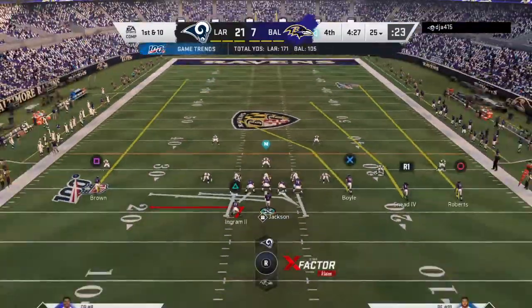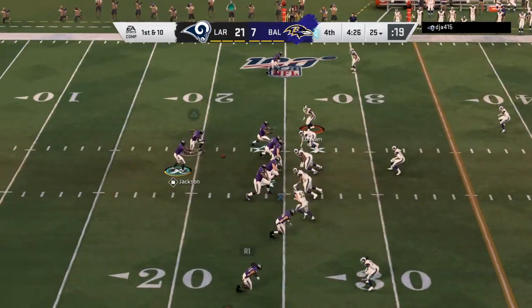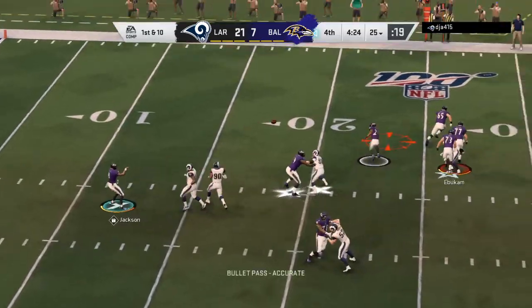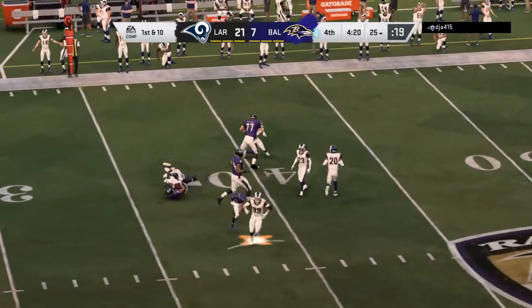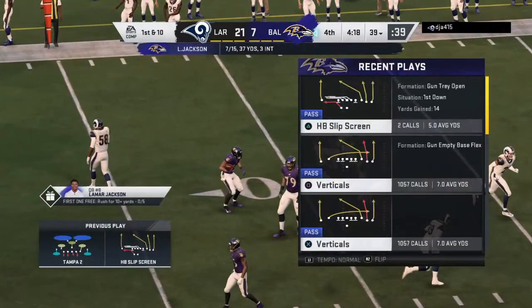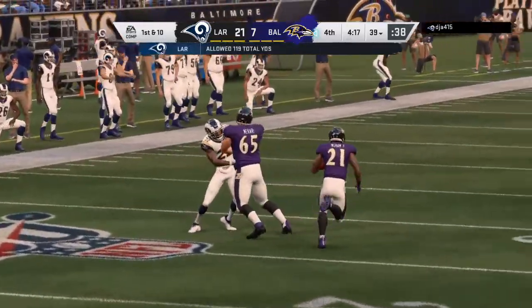The Raven offense set at the line for this next drive. Jackson on first down. They go screen. This is Ingram. And he gets this one just shy of the 40, down at the 39. They get 14 on that one. That's good for a Baltimore first down.